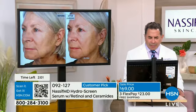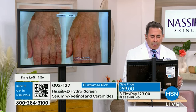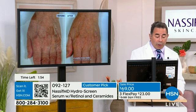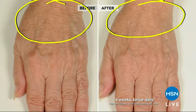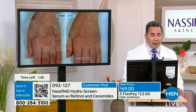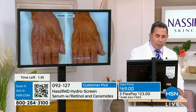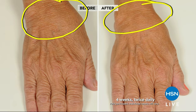And what do we have next? We have some hands. Remember, the hands are the number one thing I can look at to tell your age. I want you to start looking at these before and afters. Since you have 4 ounces, you're going to use the detox pads on your hands first, and then use the Hydro Screen after you do your face, neck, and décolleté. We're talking about hydration at its best, because as patients get older, they start to dehydrate immediately.